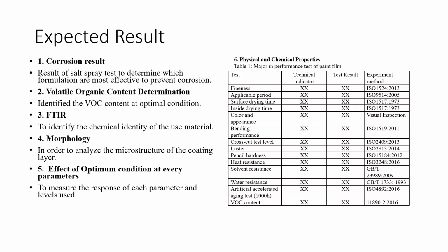The fifth one is to get the effect of the optimum condition at every parameter. It will measure the response of each parameter and level used. And then the sixth one is the physical and chemical properties. The series of tests includes the finest applicable period up to the VOC content. This test will identify whether the performance of water-based and solvent-based coatings is similar or comparable.